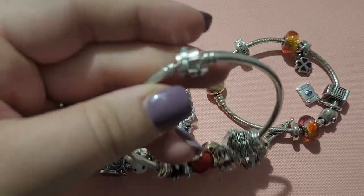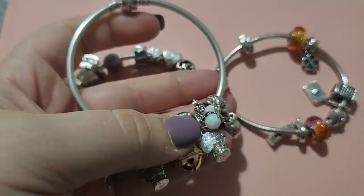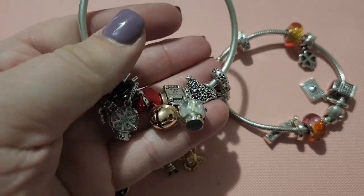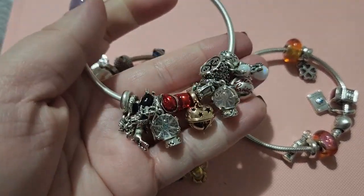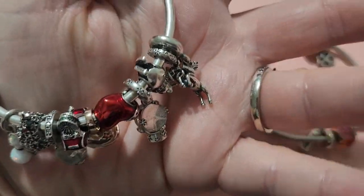So this is last year's Christmas bangle. It is a shooting star. I do tend to gravitate towards stars and space. All I've added on here was the Merry Christmas bauble on one side and the reindeer on the other. So I haven't really changed the design. Everything's still the same.